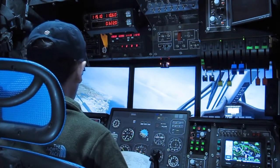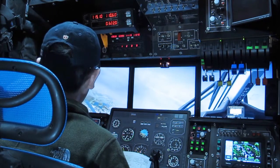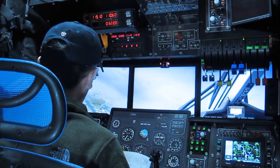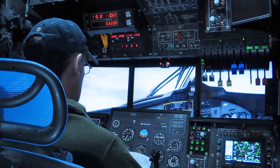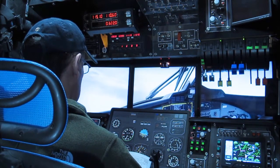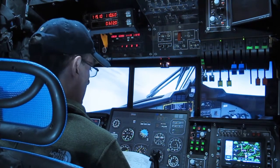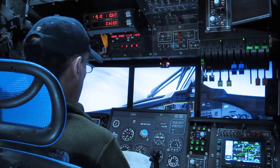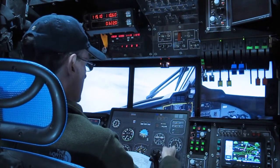That must be the Dartford Bridge that we've just done. It's just going underneath the nose. River Thames, of course. So we want to keep that turn going. We're on 45 degrees. Then we should intercept the 064 radial on this instrument.